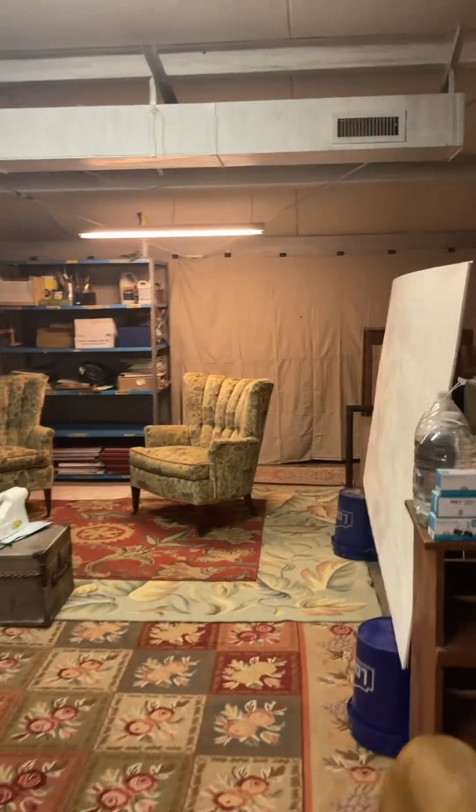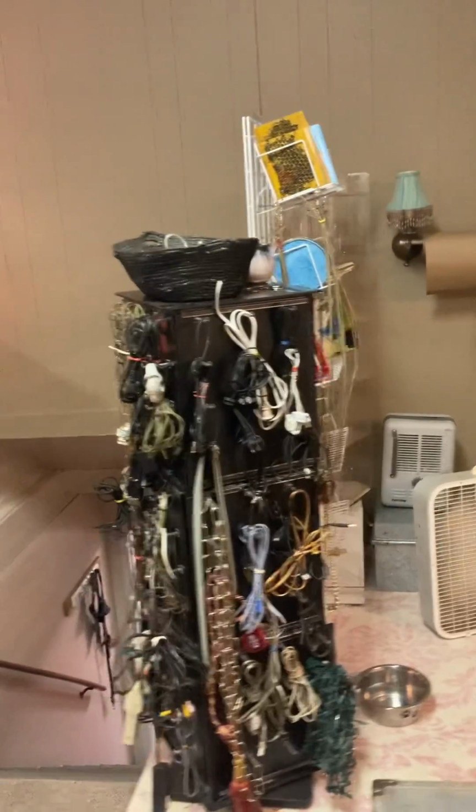And then behind this is a work bench that was left here full of tools, so I need to organize that. This is a mural I'll be working on starting today. More found objects organized.